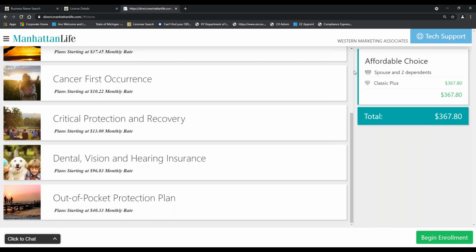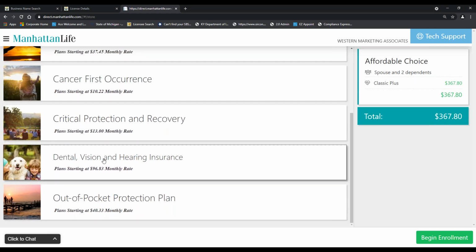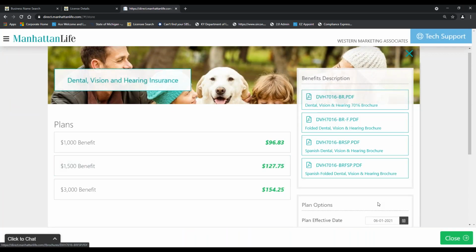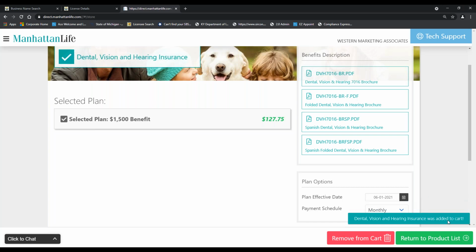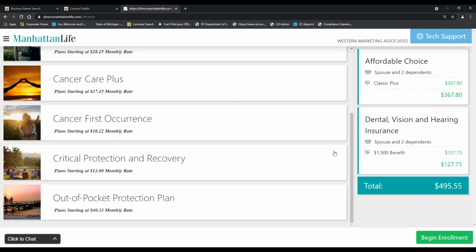So now you have Affordable Choice with an individual, spouse, and two dependents on the Classic Plus plan, and this is the monthly premium. So now you just go through and pick whichever plan you want. So if, let's say, you want dental, click dental. There's your brochures. There's your effective date. There's your benefit amounts. You'll choose which one you want. It's in your cart. Return to your, and these are your dependents, by the way. So if you needed to take away any, there they are. Return to your product list. So now you have two plans in the cart. This is your total premium.